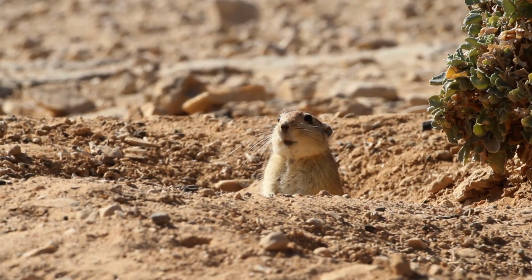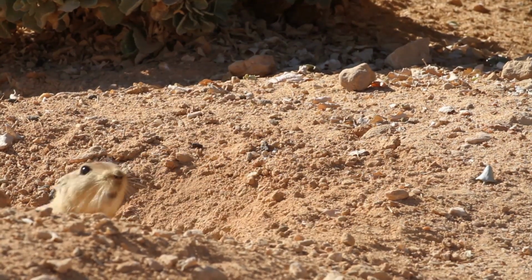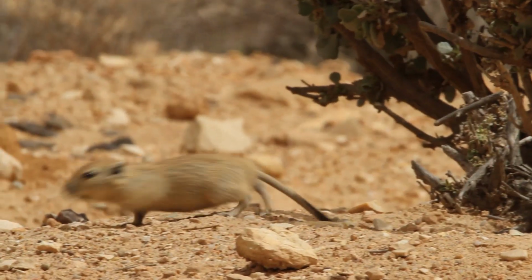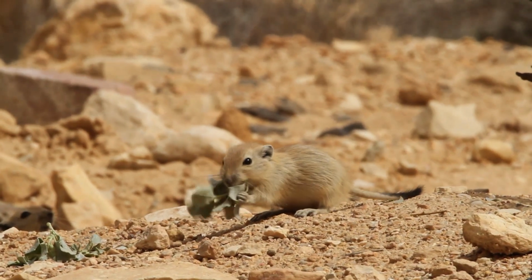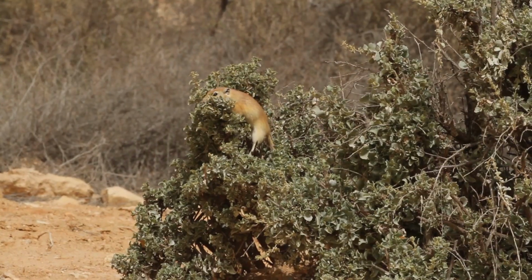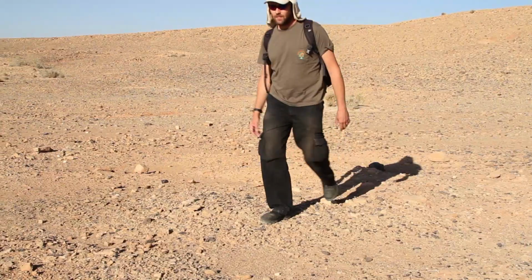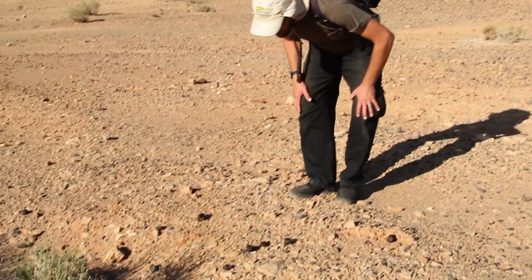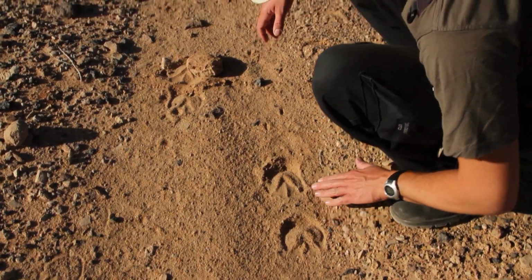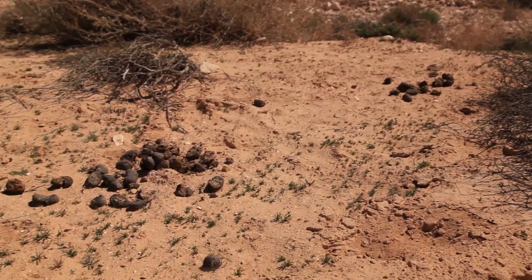Here is the entrance of the home of a fat sand rat. He digs his burrow between the roots of the saltbush, whose leaves are his favorite food. Other animals leave more fragrant evidence for us to examine. These droppings were left by the Asiatic wild ass.